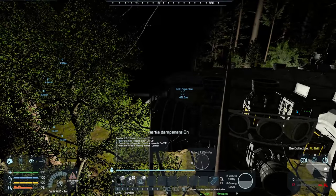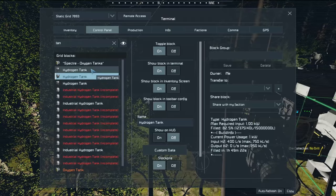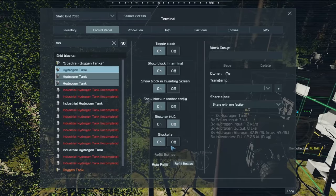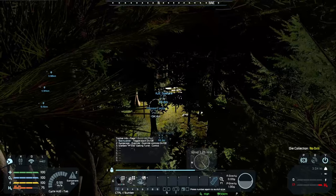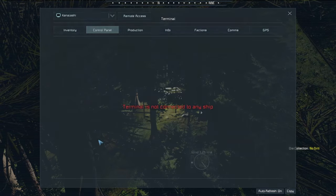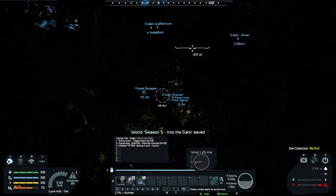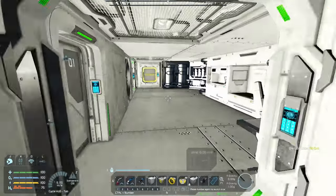Pop into here. We're going to turn our dampeners on. We're going to go look at our tanks here. We are at 82%. So we're going to take these off a stockpile. It's saying 17 because that's considering all of these tanks, which is not realistic. Okay, so we have 82% hydrogen. Our dampeners are on. Our gyro is on. Like our override.